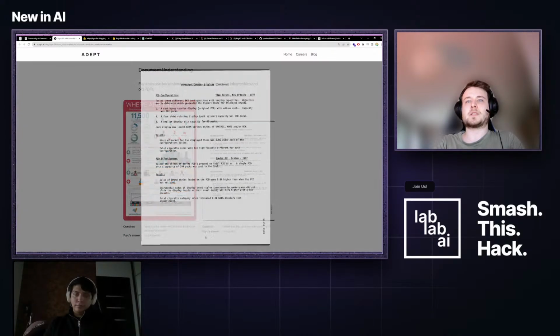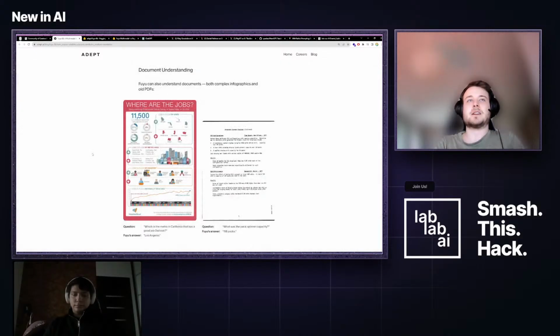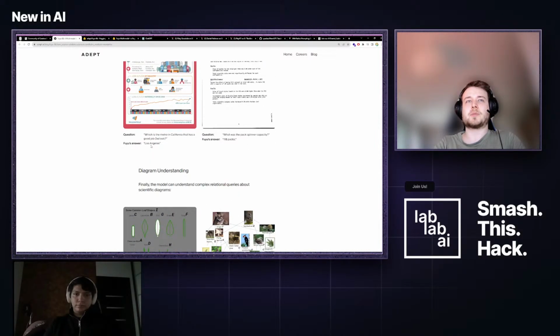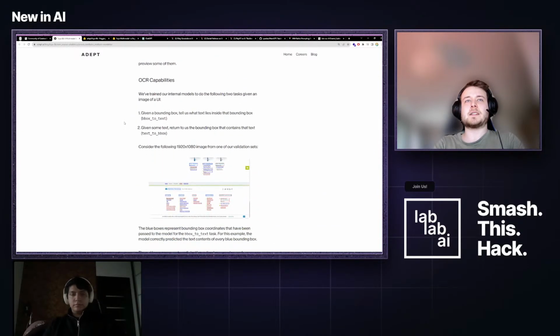So this, for example, is a very old PDF document, which is kind of degraded. Yeah, and also this infographic, very cool. So they have questions about this, and it answers correctly. And something else that I want to highlight on this is also something very cool.